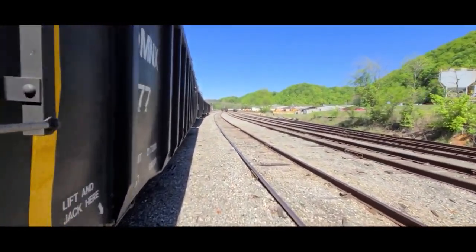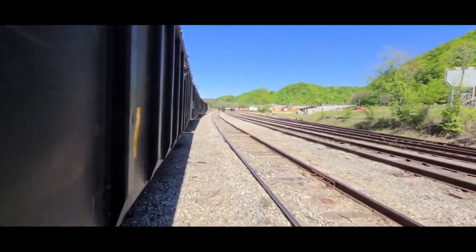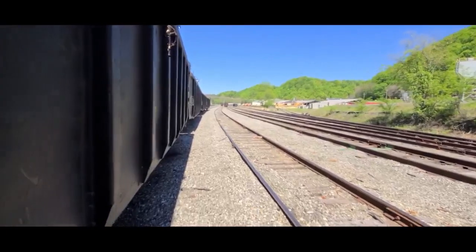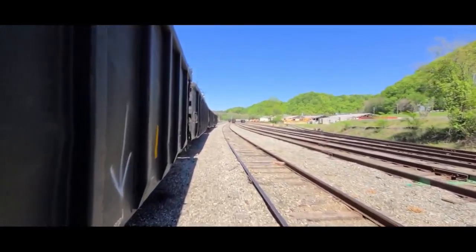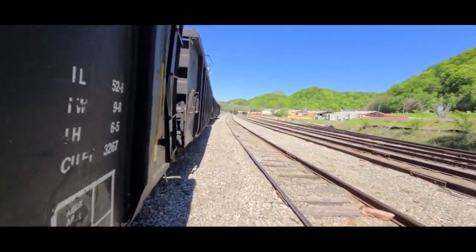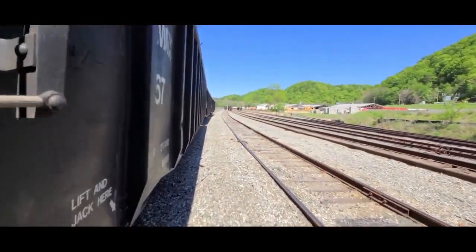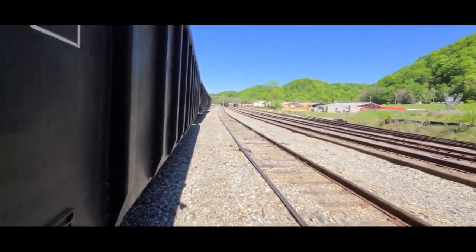Not sure who melts this scrap down, but I almost guarantee you it's up in New Jersey or Pennsylvania, up there around that steel place, Harrisburg, Pittsburgh, all that heavy industrial area up there for the steel.